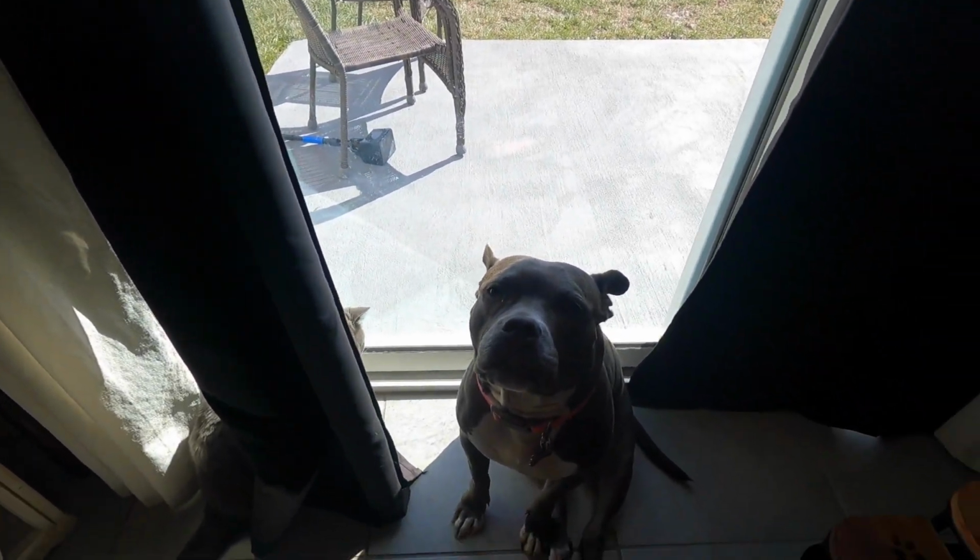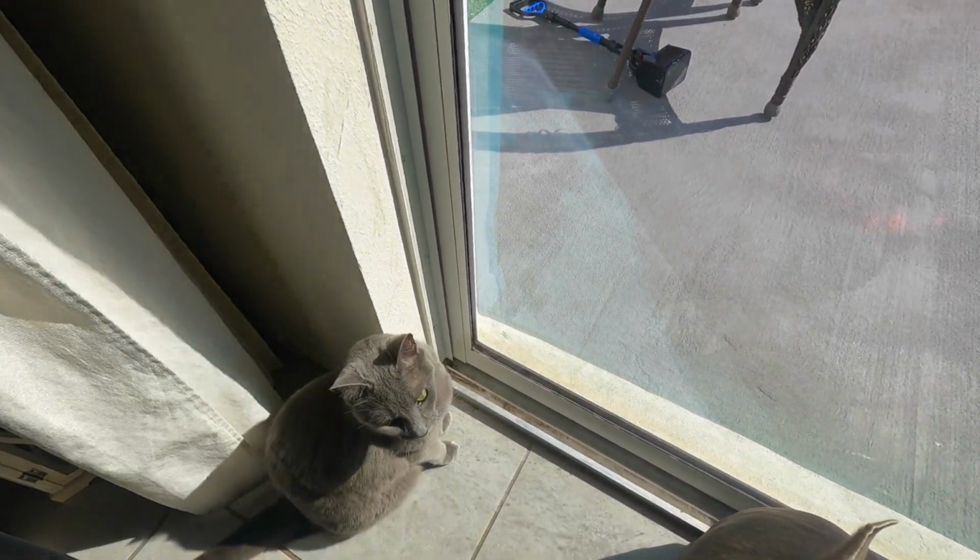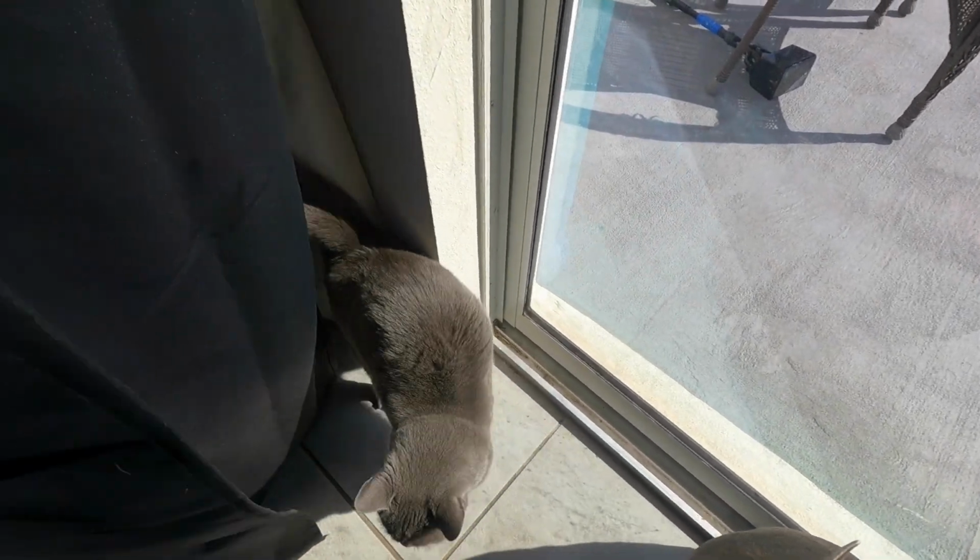Blue is demanding that I open the door so she can go outside. And Samantha thinks she is a dog and wants to go outside every time I open the door.